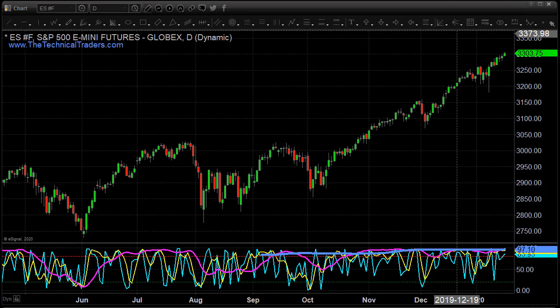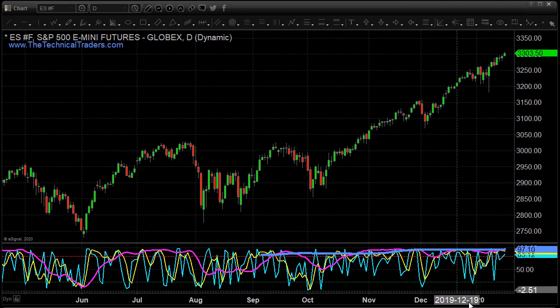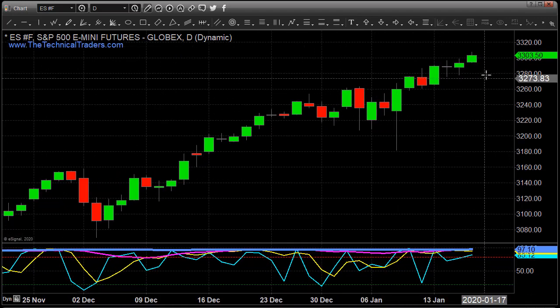Taking a look at the charts. Looking at the SP 500, you can see we continue to march our way higher. Let's just zoom in here. We are up again another third of a percent. NASDAQ is up about the same, and small caps are up 0.6%.